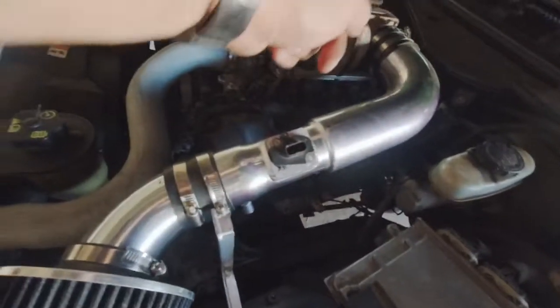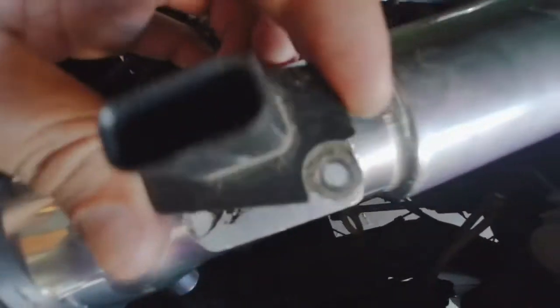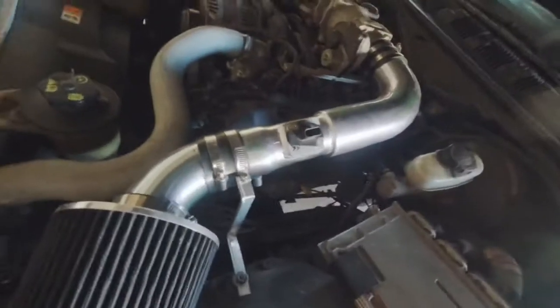So right now I put it on there, and I don't know if you can see that right there. It says the flow, because it goes from in to go that way. The holes don't really line up with the holes on there. See? So I could probably get that one, but it's gonna leave a little gap. We'll try it though.